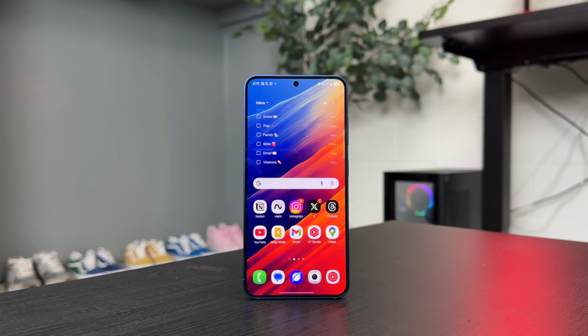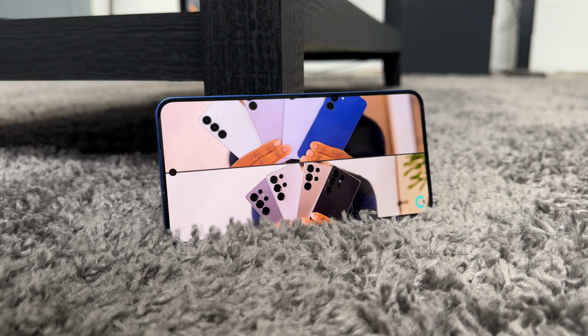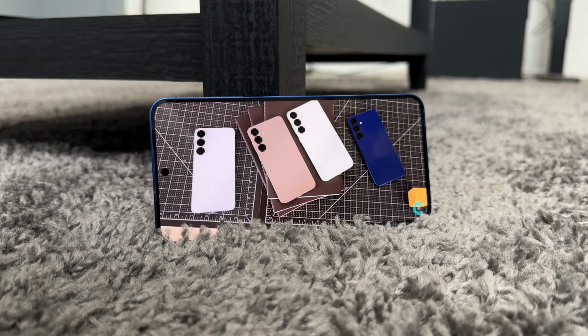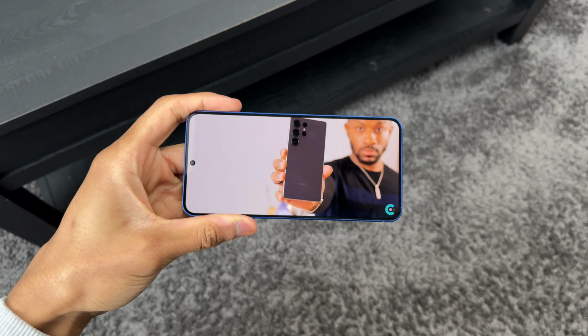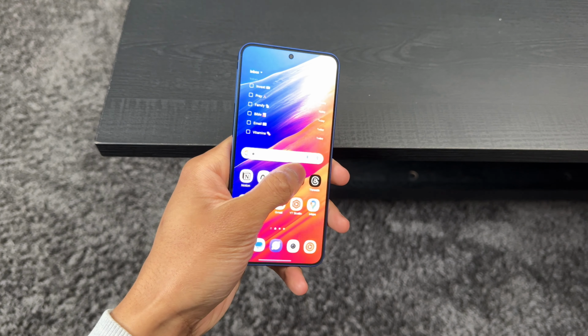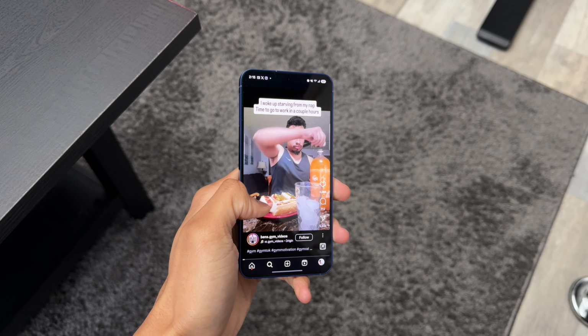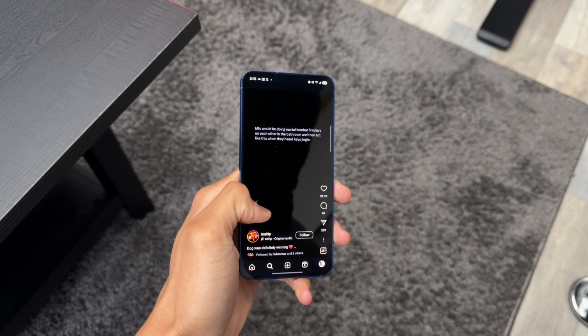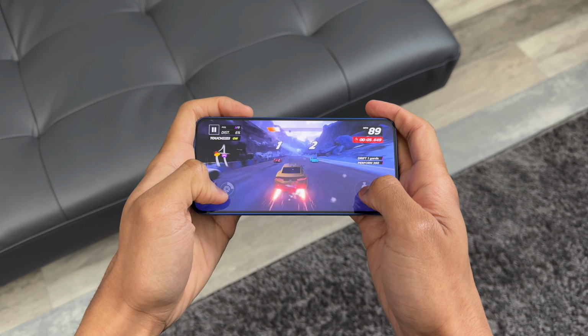Now, taking a look at the front of my Galaxy, the Galaxy S25 has a Dynamic AMOLED display that is still standing the test of time, just like any other Galaxy phone. Despite being the cheaper version, it has the exact same brightness as not only the Galaxy S25 Plus, but also the Galaxy S25 Ultra. And I even love that no matter how much the brightness increased, the colors still maintain their pop.